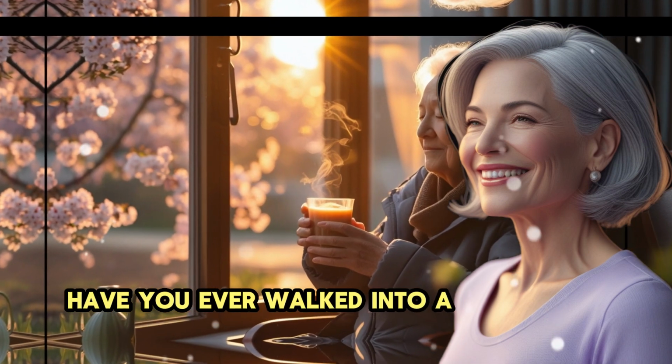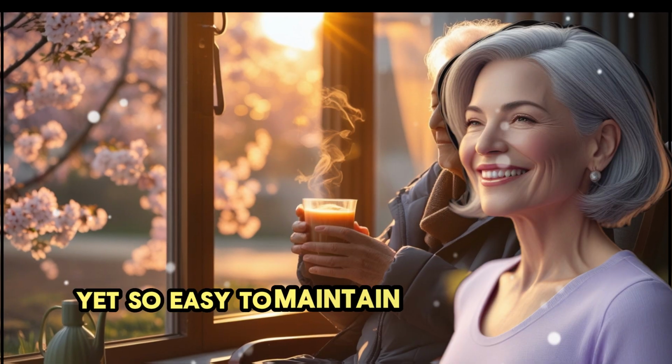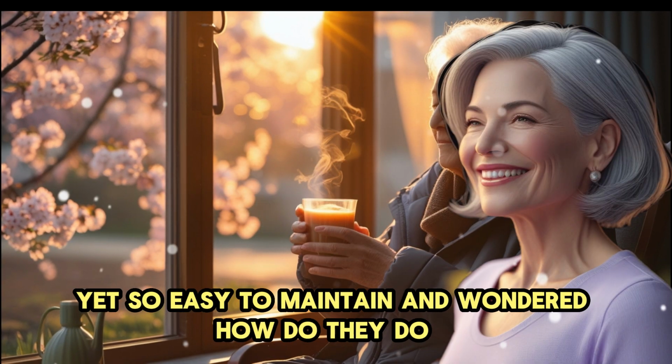Have you ever walked into a home that feels so warm, elegant, and inviting, yet so easy to maintain, and wondered, how do they do it?